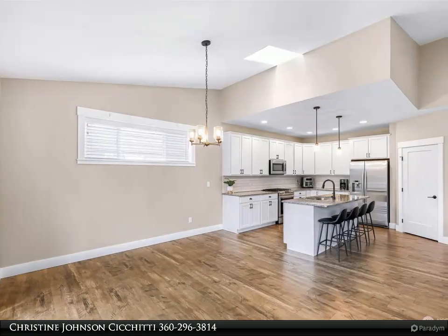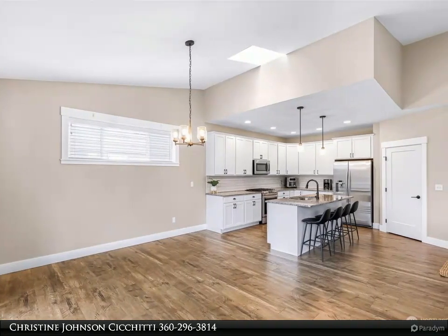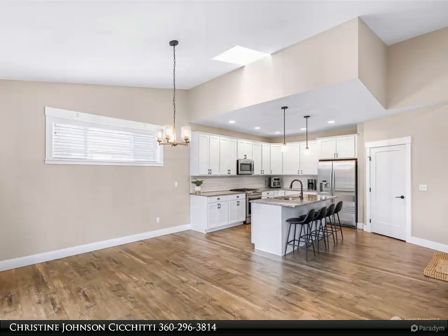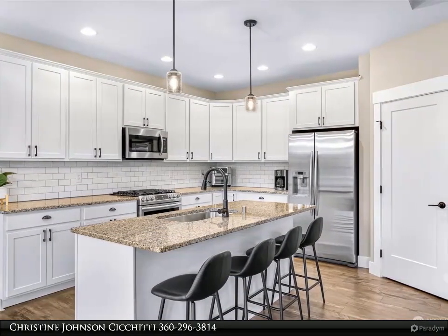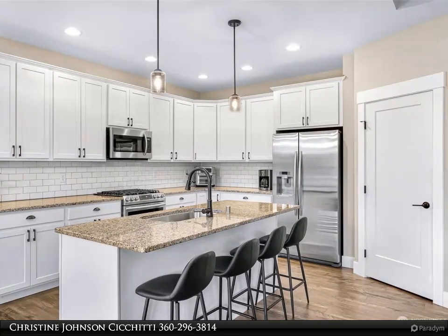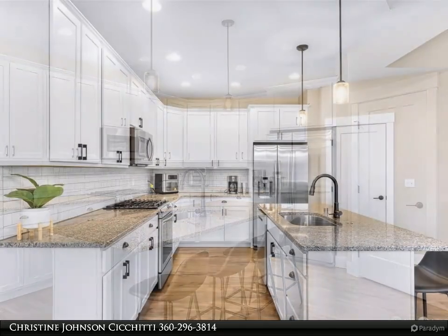Front of the house has 2 bedrooms, full bathroom and spacious office. Above the garage is a large bonus room that you can use as a second living room or fourth private bedroom. Garage is good size and walking distance to schools and walking trails in development.